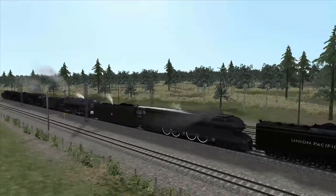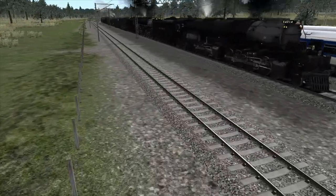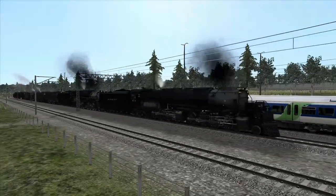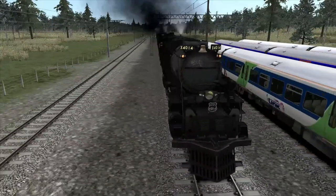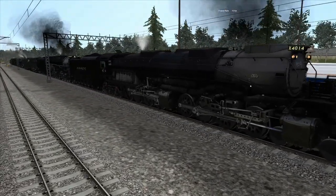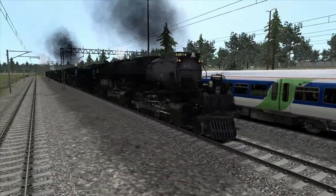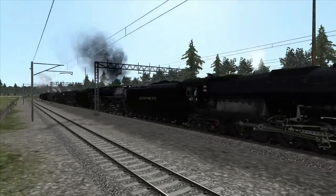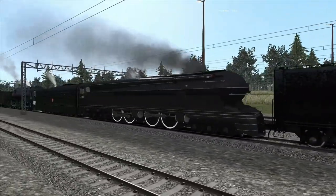I apologize if it looks a little laggy, because when I run engines that are made by Smokebox, particularly the Big Boy and the Challengers, they're made with so much detail that it does cause lag, unfortunately. That's why I'm running at a slow frame rate, near 20 frames. I do apologize, but my computer is not the best. It's decent, but it's not the best.